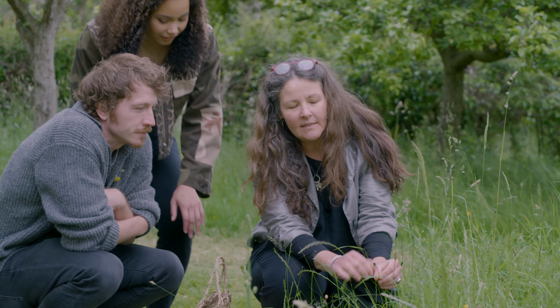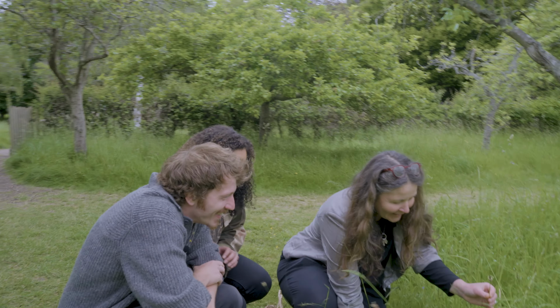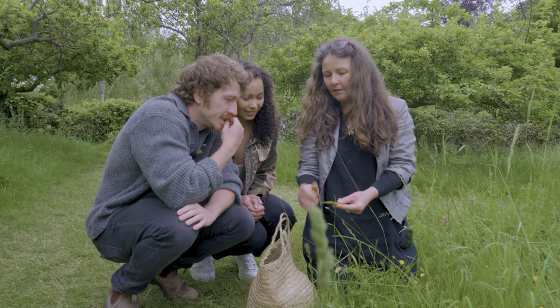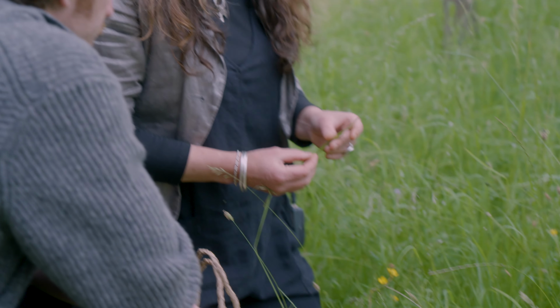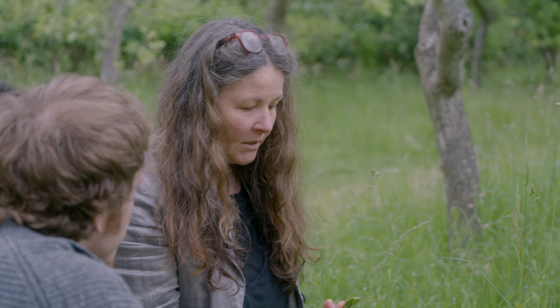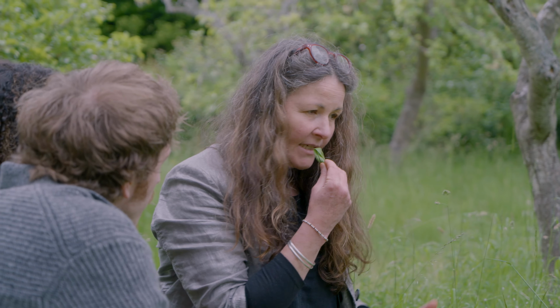This is a plant called plantain, Plantago lanceolata, and if we look for the leaves, can you see the long lines down there, the parallel lines? So this is a plant that's really good just to know if you're out and about and you get bitten or stung, and you make what's called a spit poultice. And because it's edible, you could have it in your food. You can easily chew it with no danger.